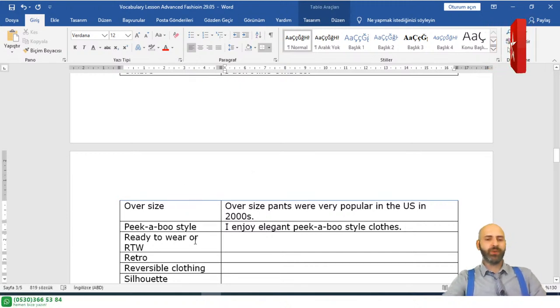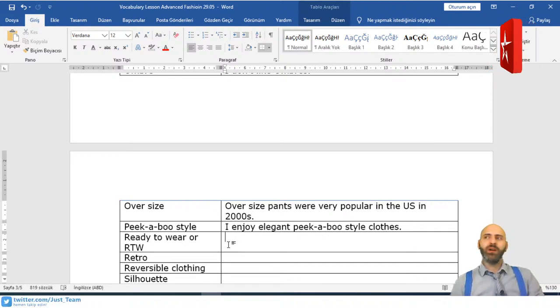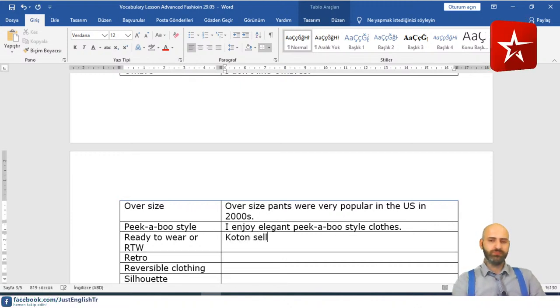Next word that we are going to learn is ready to wear, or there is also short form RTW. Ready to wear we use about the clothes which are made for mass people, a lot of people. And you can buy these kind of clothes in any shopping center, so it's not something exclusive. For example, Cotton sells RTW.